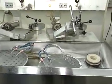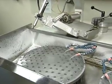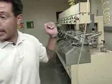But as you can see here, we have plenty of generators. We have different sizes. This is our 11 and 14-inch generator. And then we have our small generator for our smaller sizes, which is our secondary mirror.